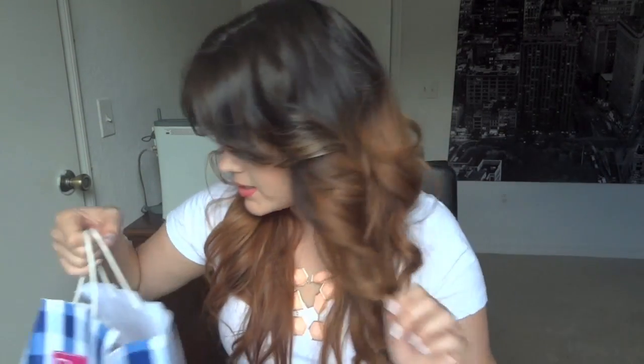This one smells so good. And then just one of the little things, because it makes it easy just to latch this on the inside of my purse or on my keys. So that was it from Bath and Body Works. And then the next place I went to was Lush.